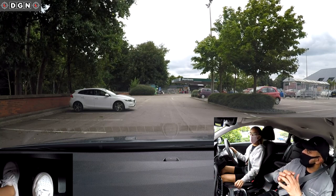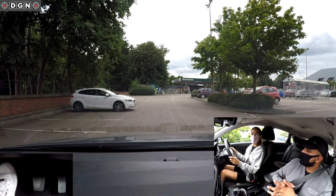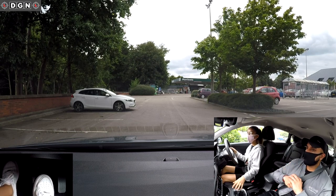Don't start steering straight away like you did at the bay. So imagine there's a car park next to you. You rotate it. That's it. Ready? So I'll just help you out with the straightening up part.